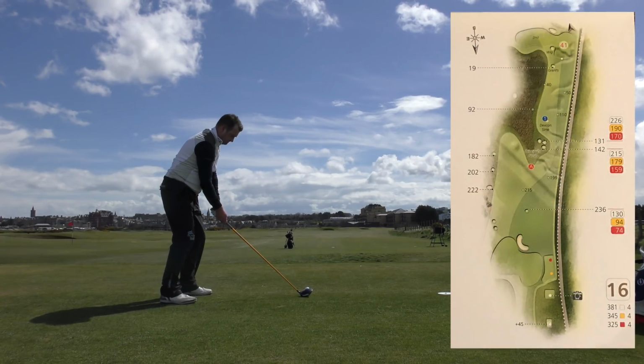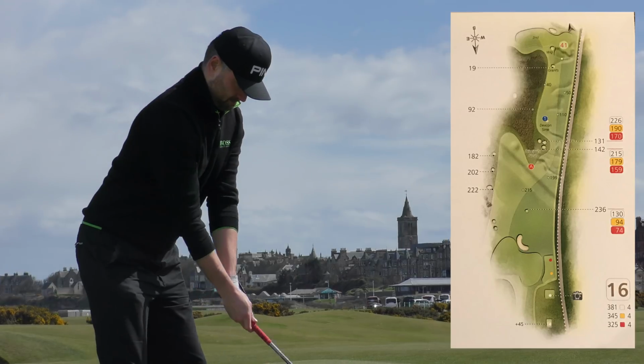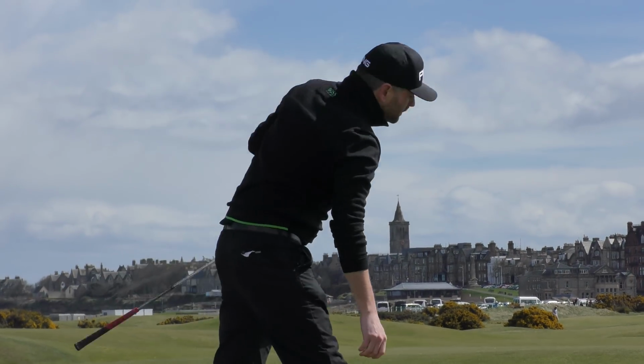Now the 16th here, this was one of my favourite driving holes as well. There's a fence down the right hand side with the out of bounds, and it really kind of concentrates the mind if you want to hit the fairway. And I did, which is probably why it's one of my favourite holes.